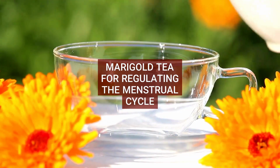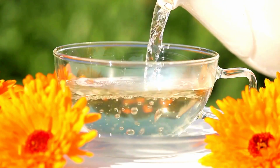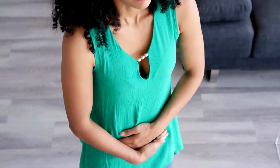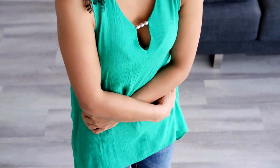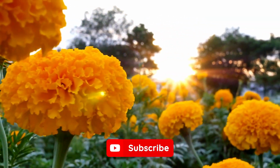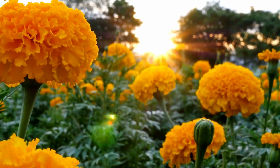Marigold tea for regulating the menstrual cycle. Marigold tea decreases cramps and regulates menstrual flow. Do you have irregular or painful menstrual cycles? Marigold may be the solution to your problem. This beautiful plant, famous for its healing properties for the skin, is also a natural remedy to treat menstrual period irregularities. Find out how it can help you.